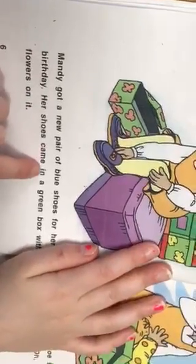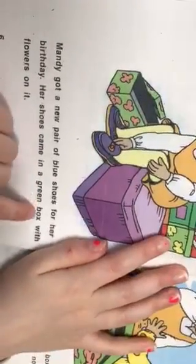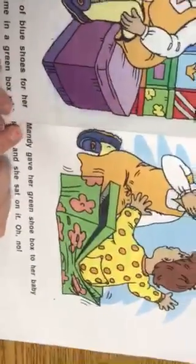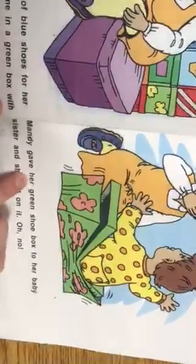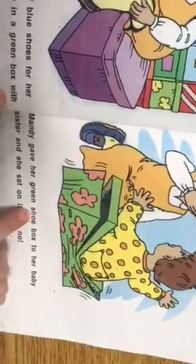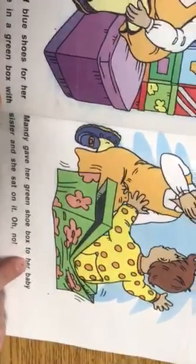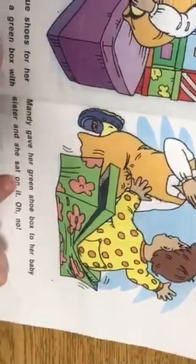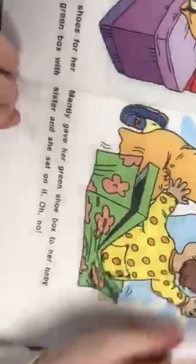Her shoes came in a green box with flowers on it. Mandy gave her green shoe box to her baby sister, and she sat on it. Oh no, oh no.